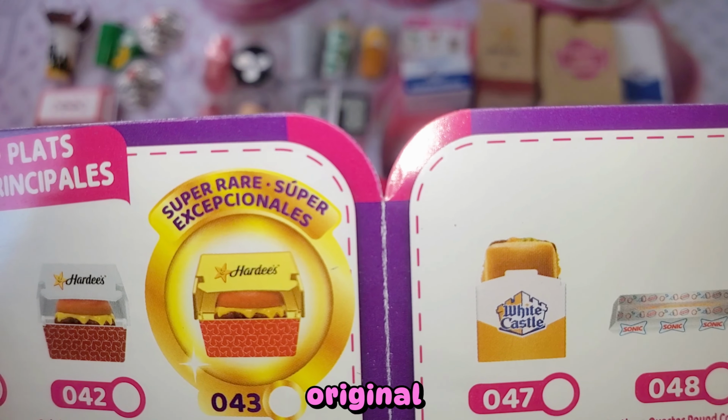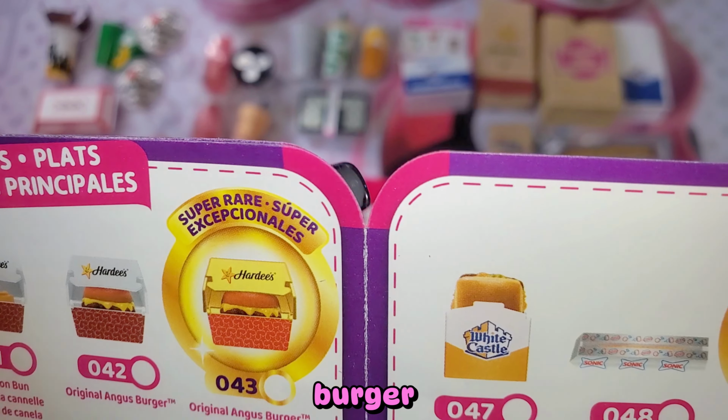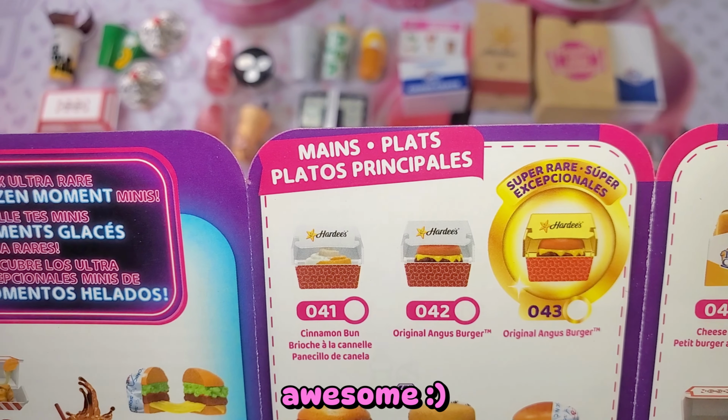Super rare original Angus burger. Awesome.